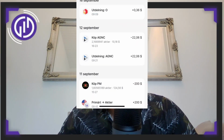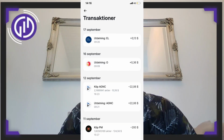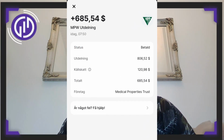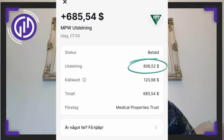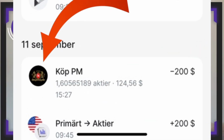So in September, I've seen a few smaller dividends, nothing large. We have a big dividend coming up from MPW of about $800 on the 10th of October, so definitely looking forward to that. I have been buying some Philip Morris, just $200. I was a bit short on cash, so just making small investments for the consistency of it.